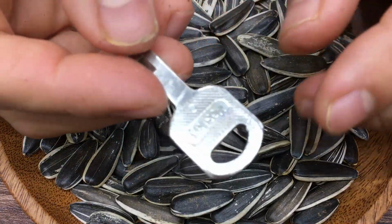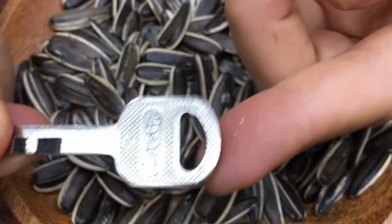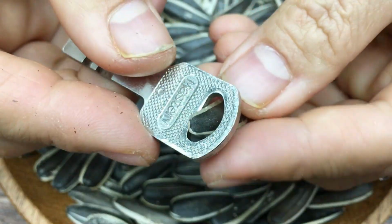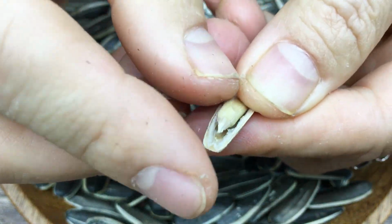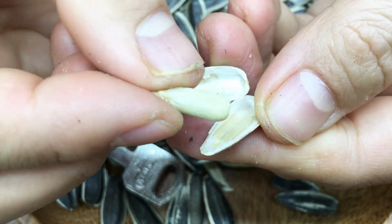At this time, we can find an old key because keys often have holes on them. Remember to clean it before using. We use the keyhole to peel the sunflower seeds. Okay, we just need to put the sunflower seeds in the keyhole and turn it left or right. The seeds can be easily peeled off, easier than using teeth. This method is also very simple and quick, and it will not hurt our hands.